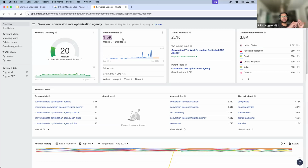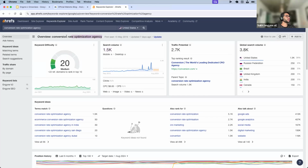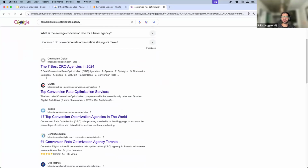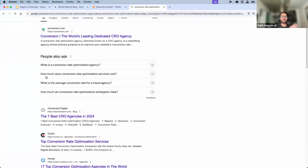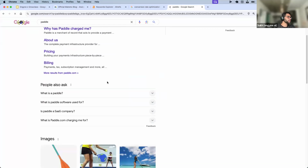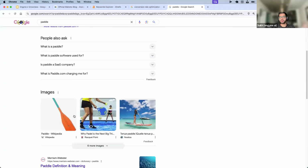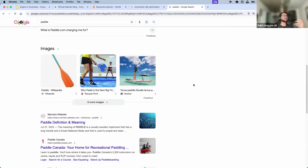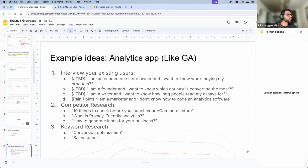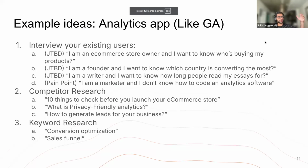So just going off of these, you can then create a content list, or content ideas. A good thing also to do is just search this up and see what kind of things are coming up. Sometimes you might expect one thing to come up. Like if I search up paddle, for example, it's a company, but sometimes it shows actual paddles here, which can be problematic, especially if you're starting out. So you want to make sure that the keyword you're picking is actually relevant. So those are the three different ways I like to come up with ideas.